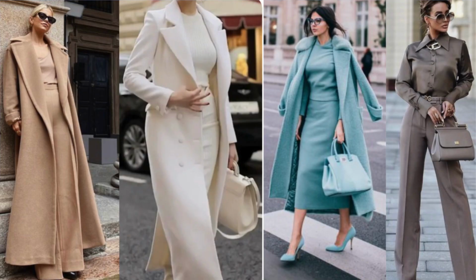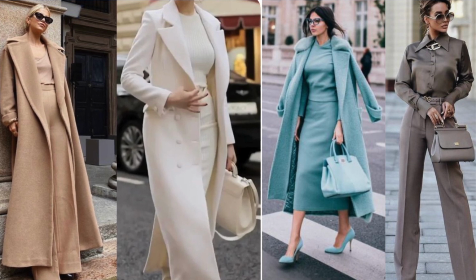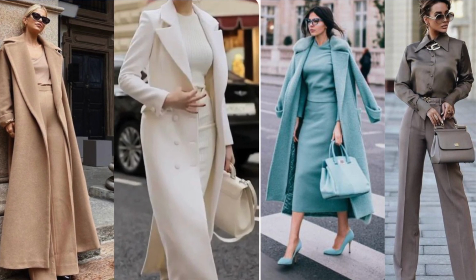Darlings, the number 1 tip that I'm going to be sharing with you, ladies, on how to style monochromatic for spring in a sophisticated way, is not to do matchy. Like I said earlier on, monochrome is styling one color. However, you can put your twist to it, you can put your spin to it, and you can make it more fun and not make it too matchy, if that makes any sense. And I will elaborate more in my next tip.